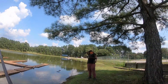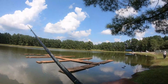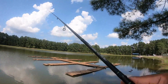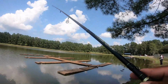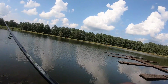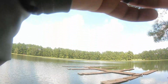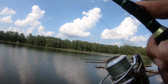Got somebody out here trying to photobomb, getting his rod caught in the tree, because he think he's the captain of the fishing team. I am. He think he's the captain of the fishing team. His name is Elijah. I call him Mr. Kankfish. Ain't that right, Mr. Kankfish? I told you you can't fish. You told me you got a bird's nest. Told you. He can't fish, but he love it though. He love to try to catch them.